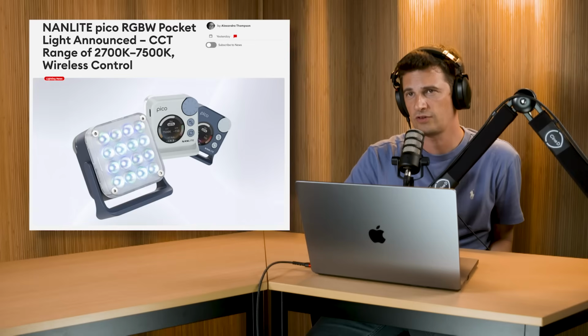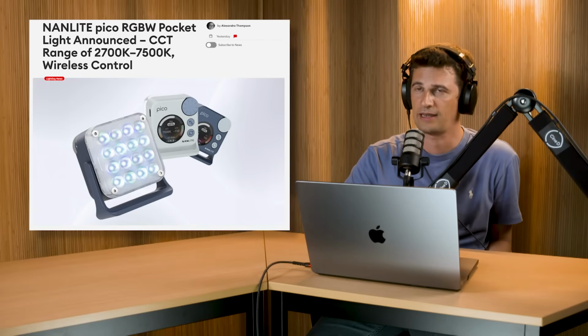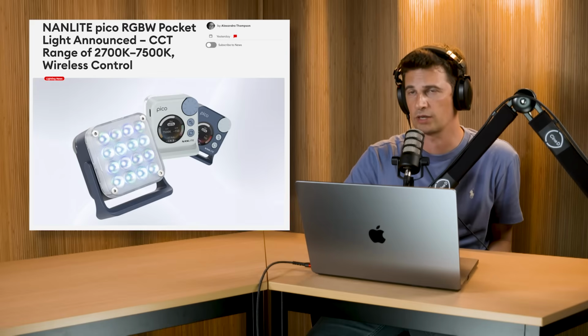So yeah, let's move on to a little bit of tiny light news. We don't have a lot of light news this week, but we have one tiny light, the NANLITE Pico RGBW pocket light. It's a matter of taste. What we see from NANLITE, usually we are used to seeing bigger fixtures, and suddenly we have something really small, very portable, almost with a retro look to it, something that we used to see a few years back. But this is, what, $35 I think, for content creators or those who really need to place small lights, either in a magnetic way or just to put them around. Maybe that's a nice solution.